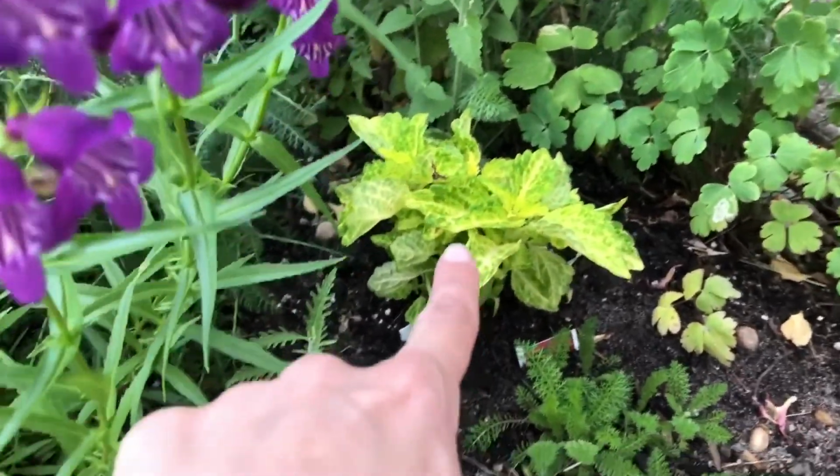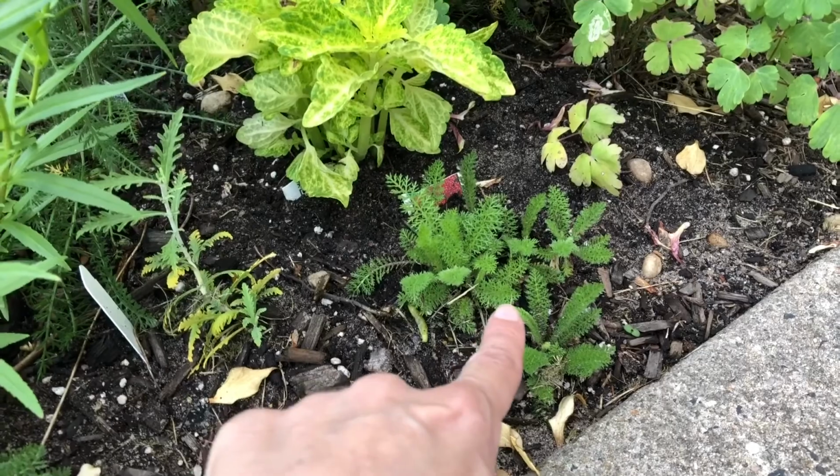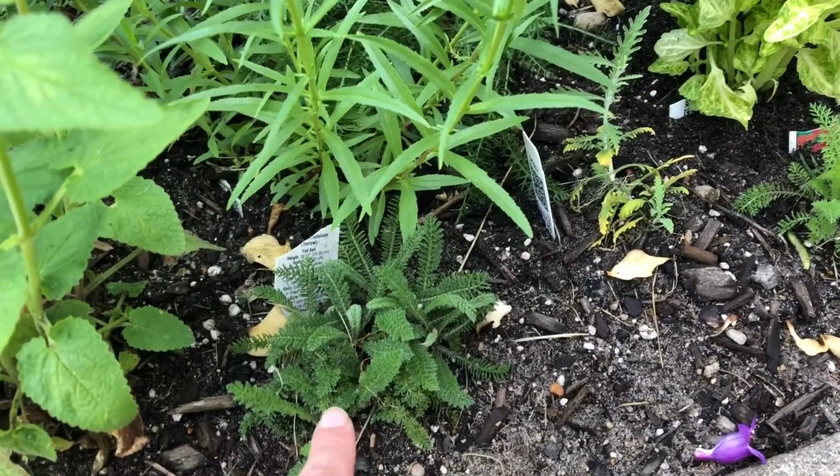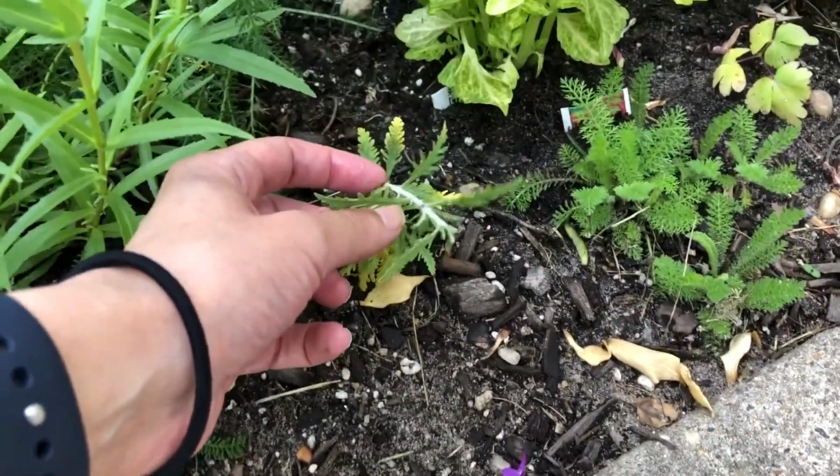That is coleus. And this is some sort of yarrow. I don't recall the name anymore. I have two of them. They didn't do anything for me last year, and it looks like they're not doing anything for me again this year. Russian sage.